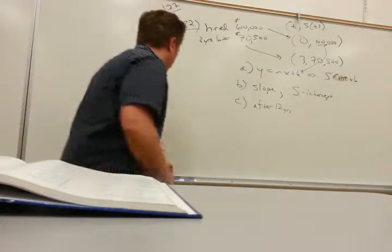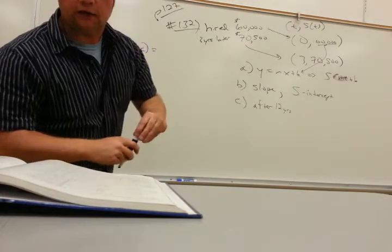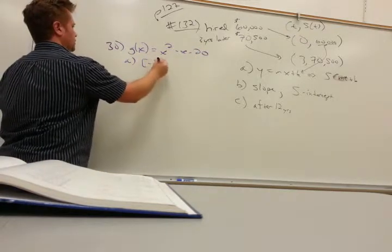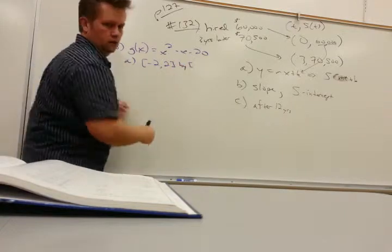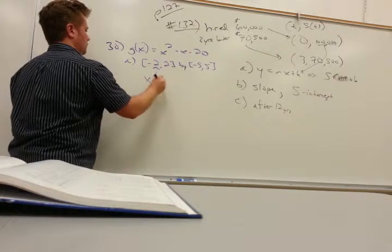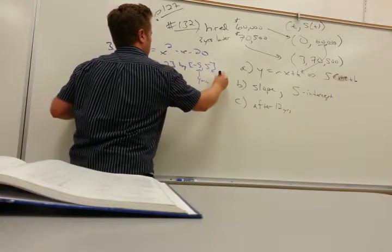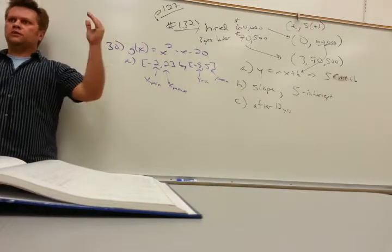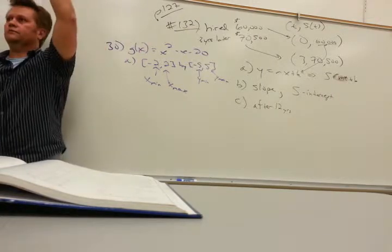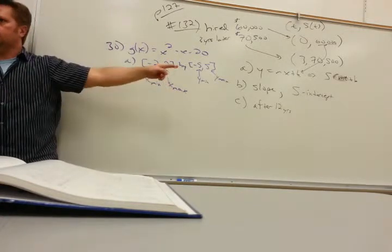So on number 30, they say graph this in your calculator. Part A says use this window. This means x min, x max, y min, y max. So the calculator normally opens up at -10 to 10, -10 to 10. They say make it now -2 to 2, -5 to 5. So you just hit the window button, and you'll see those mins and maxes.